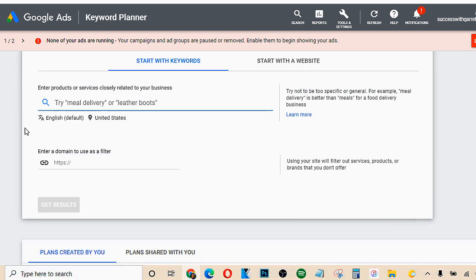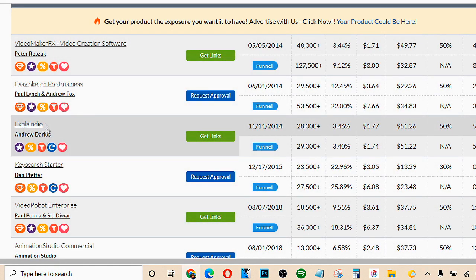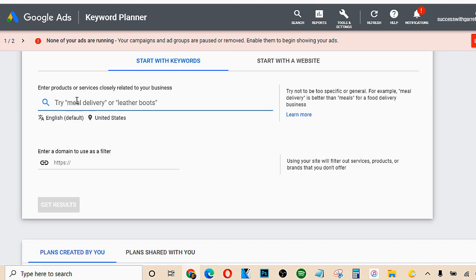And what we want to do is type in, there are two types of articles I recommend you create with this easy, simple, beginner-friendly method. The first type of keyword I highly recommend you type in there is the name of the product. So you can see right here, the name of it is Explain Des. If I copy that, go back to here, paste that in and click Get Results.